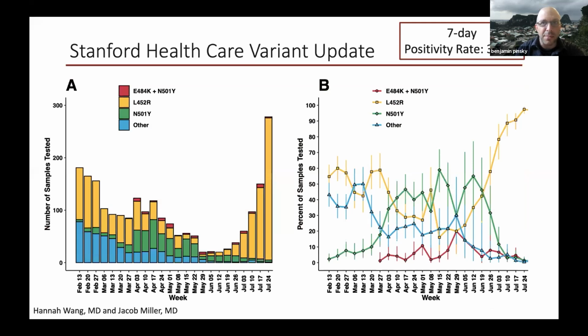If we look at our epidemiologic curve, you can see a dramatic increase in the number of samples positive and genotyped here from last week. Nearly all contained the L452R mutation, and so are the Delta variant. So consistent with global and the rest of the United States, we are seeing a predominance of Delta. Our overall 7-day positivity rate for testing is right around 4%, which is similar to what we saw last week. So that's my update for this week, and happy to take any questions in the chat and Q&A.